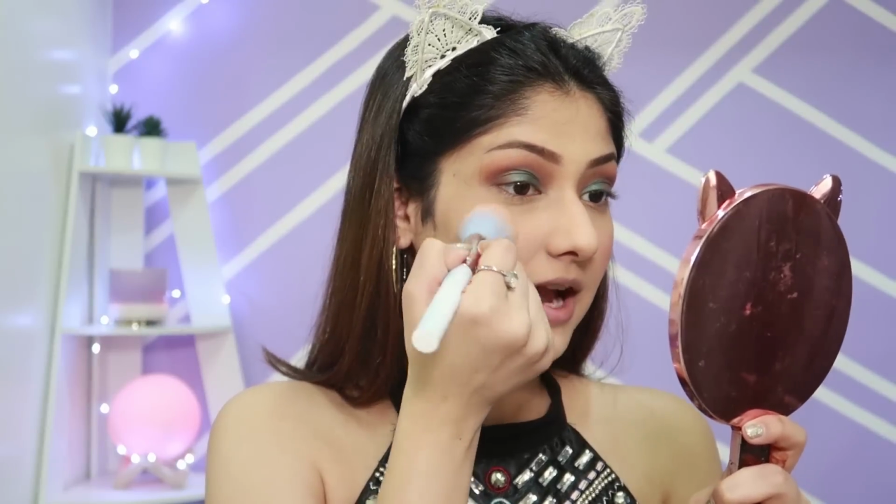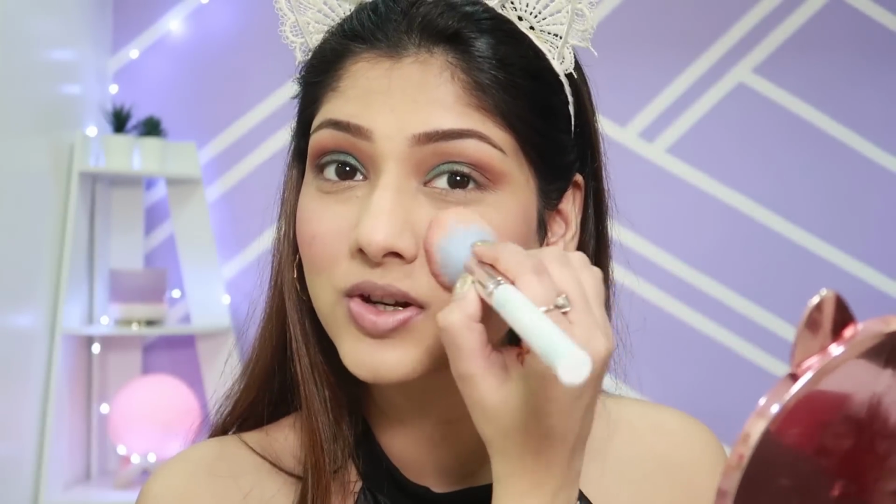I always prefer matte blushes and I always like to go overboard with my blush. A lot of people are like, why do you blush your cheeks so much? You look like a clown. Well, I like to look like a clown.